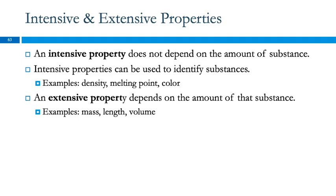So we've talked about chemical and physical properties. We can also talk about intensive and extensive properties. The difference here is, does it depend on how much stuff you have? So if I'm measuring the length of a piece of wood, does it matter how big that piece of wood is? Yeah, because if it was a bigger piece of wood, the length would be longer, right? That's an extensive property. It depends on how much substance I have. The mass of something depends on how much of it you have. The volume depends on how much there is.